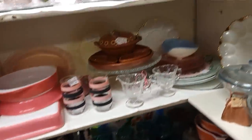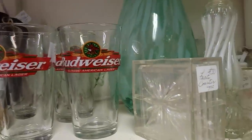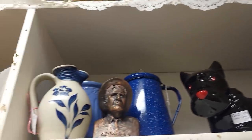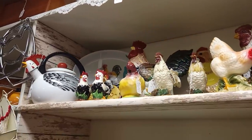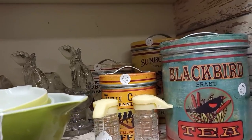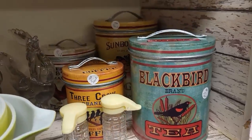Okie dokie. Now I got my hand full again. So, ooh, Lucite coasters. Fun frog picture up there. I like him. Chickens. Oh, I see something else with birds on it. Oh, those are fun canisters. Oh my goodness. Okay. I think I'm ending up with those.